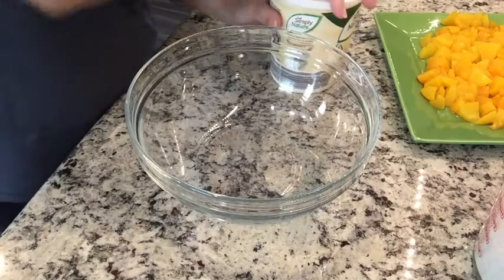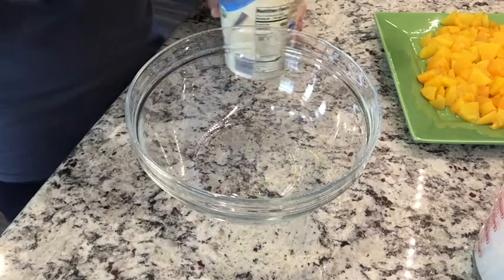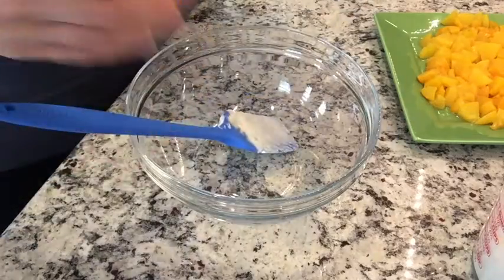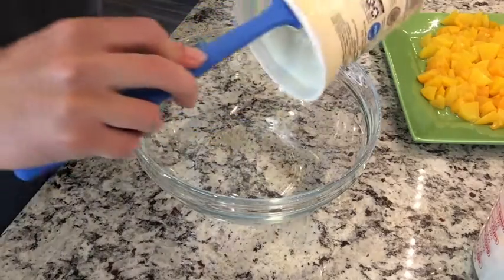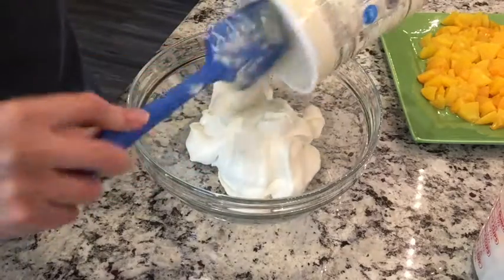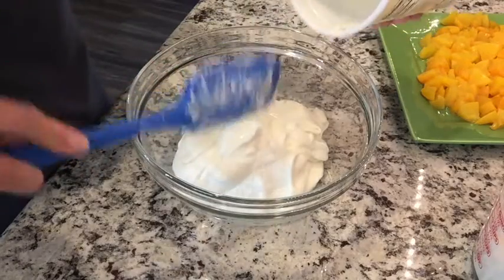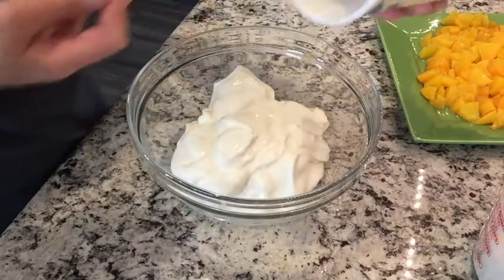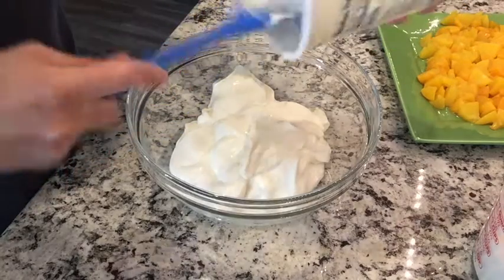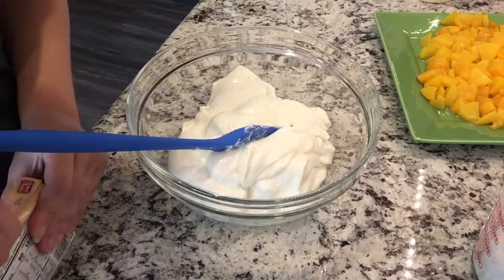Okay, now we're going to go ahead and put this together. So I've got 32 ounces of vanilla yogurt. I'm using my spatula from earlier. Let me drain off the liquid on this. There was just a little bit of liquid on top of the yogurt. I probably should have cut this recipe in half, since it's just my husband and I, but oh well.